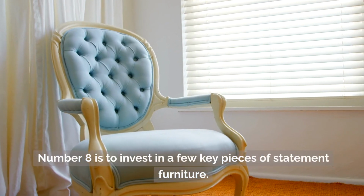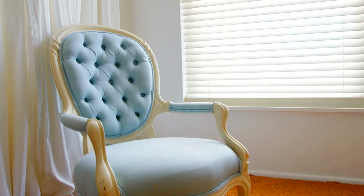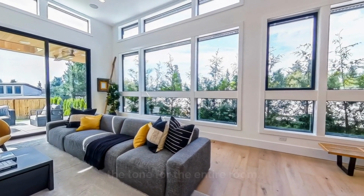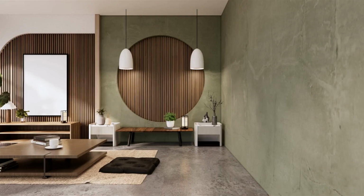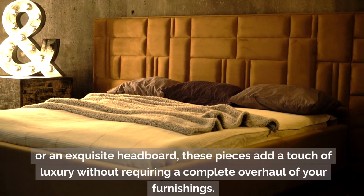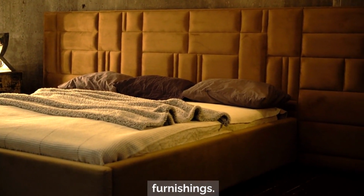Number 8 is to invest in a few key pieces of statement furniture. These are the items that immediately catch the eye and set the tone for the entire room. Whether it's a bold accent chair, a unique coffee table, or an exquisite headboard, these pieces add a touch of luxury without requiring a complete overhaul of your furnishings.